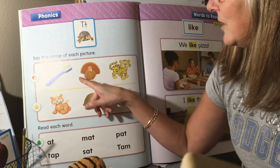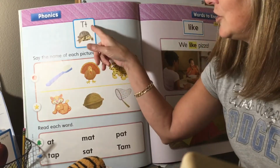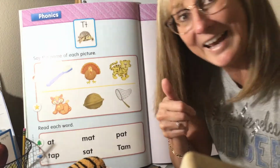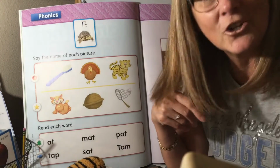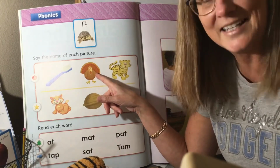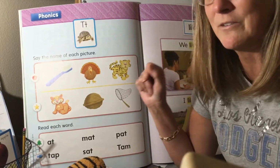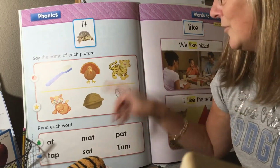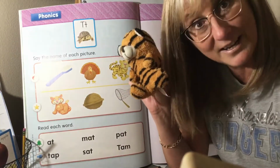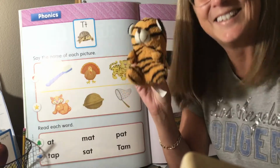And then we have a picture of a turkey. T, turtle, T, turkey. Do you hear the beginning sound? It's the same. So let's do turkey, ready? Turkey starts with T, so parents, make sure that they are doing the chant with me. It's very, very important. And then, of course, we have a tiger, and we know that tiger starts with T. Let's do tiger. Tiger starts with T, T, T, T.